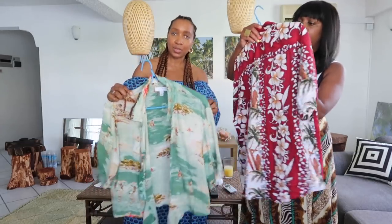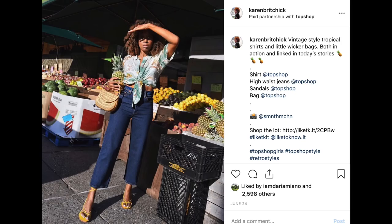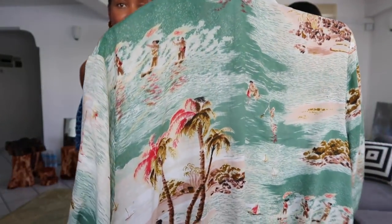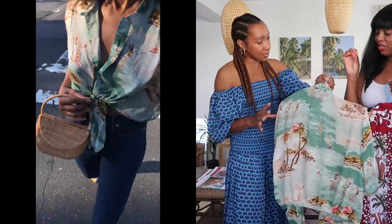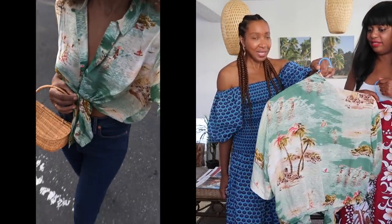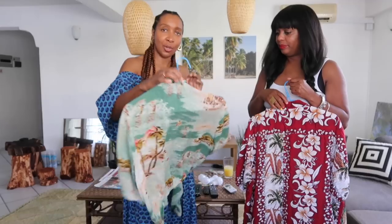Same thing with this one. This one is the Topshop version. And they already have the tie, so it was built in for me. But I really like the pattern on it. See the palm trees? It's perfect for St. Lucia. And that green is beautiful, with a flash of red. So it looks almost like I could have got it from a vintage shop. But yeah, the same idea. It's that kitsch, Hawaiian, vintagey feel.